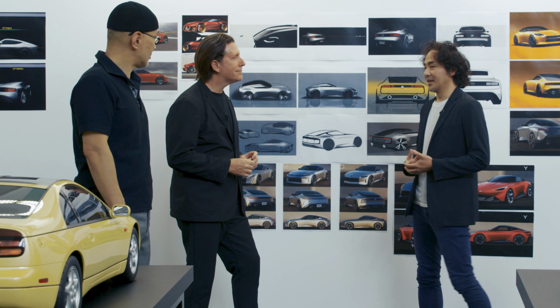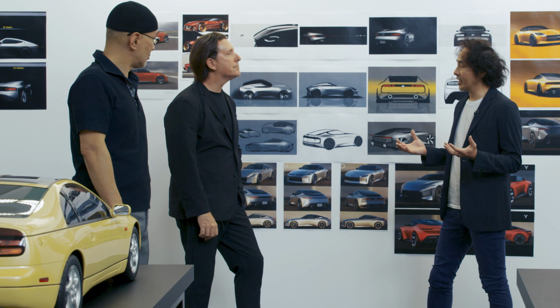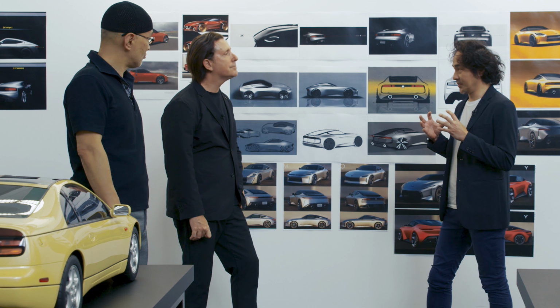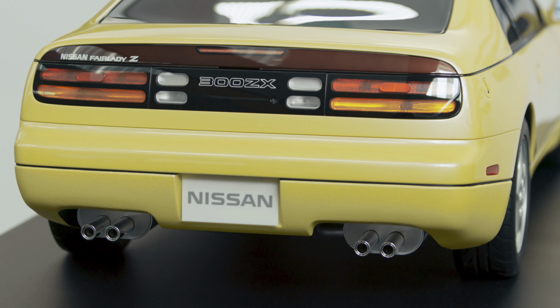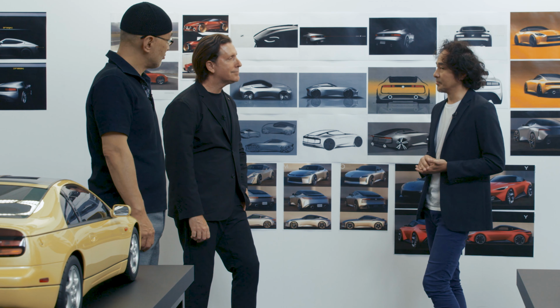I think the Z car's point is joining modernity and heritage, and simplicity and solid mass. We respected the 240Z and 300ZX. I think this car's shape is very iconic, and every detail is very unique.